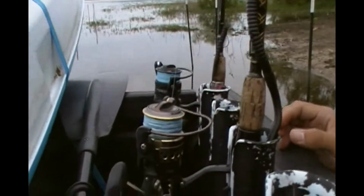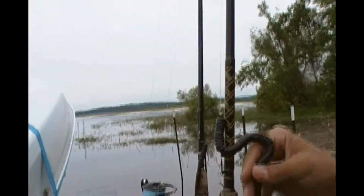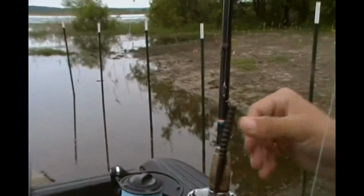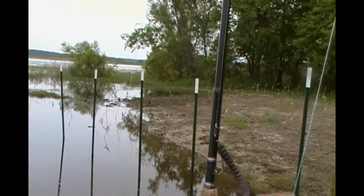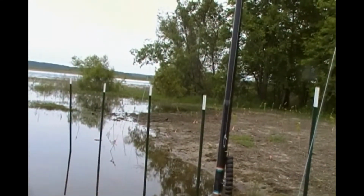Here's what I was using though. Pen Battle with a 12 inch worm, and then Pen Conflict with an 8 or 9 inch worm right on top, and just swinging them in, and obviously they worked.